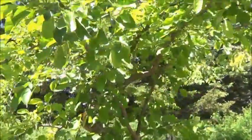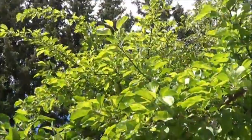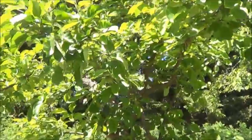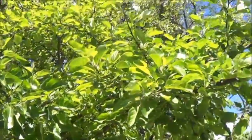Got a lot to learn about apple trees, Mr. Bear. But open to advice, you know. Throw it in the comments below if you've got any words of wisdom for me on apple trees.